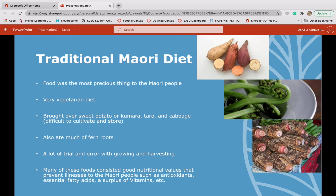The kumara, taro, and cabbage were very difficult for them to grow in New Zealand because of the conditions and climate that New Zealand has. It just wouldn't grow the right way that they were accustomed to. So they had a lot of trial and error in growing and harvesting those kinds of food.